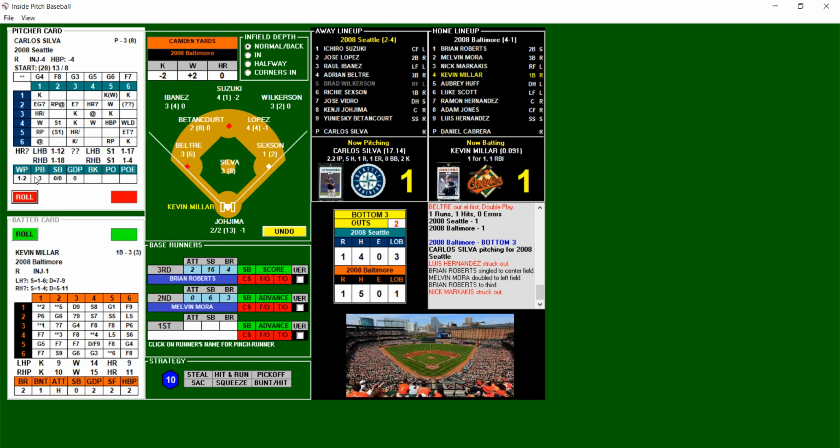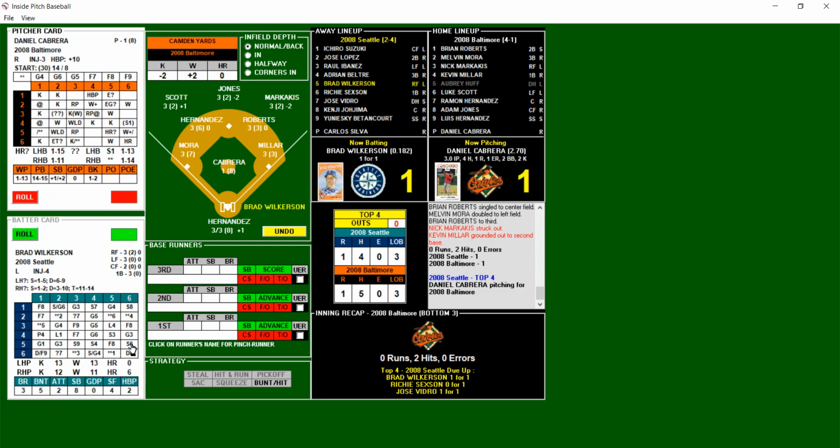And that's going to bring up Kevin Millar. Millar is 1-for-1 with an RBI. Strategy roll 10, 2 outs, runners on second and third. Here's the pitch. 4-2, home run chance on a 1-18. That's a 3. Millar needs an 11 or less. The 17 is too high. 6-5, ground ball to Lopez, and that retires the side. No runs, 2 hits, no errors, and 2 left on.